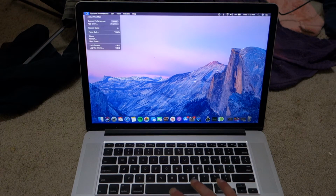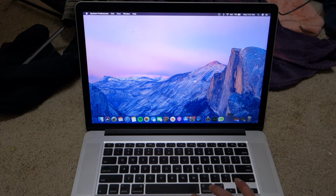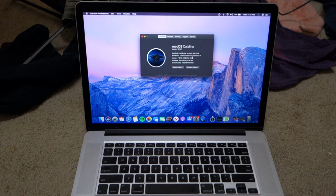Now let's go into settings and go into About This Mac, and then let's talk about the specs of the one that you're currently seeing on camera. First and foremost, like I said, this thing is running macOS Catalina. It's not running macOS Big Sur. So everything that you're going to see in this video when it comes to performance is going to be based off of Catalina. And for the MacBook, you can see it is a MacBook Pro.